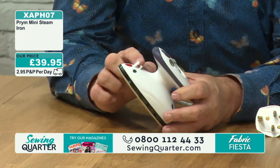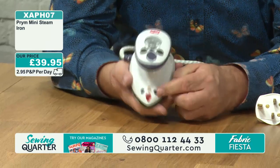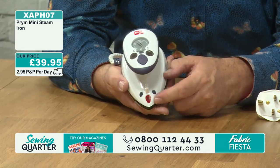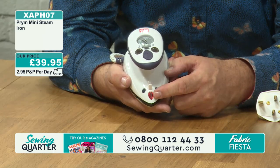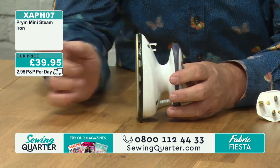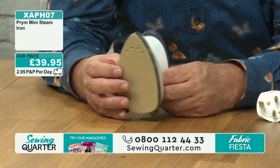You've got the little clip there to put your wire in, whether it's when you're ironing or when you're packing it away. Then you've got the light here, so it obviously comes on when you first plug it in, goes off when it's ready. And the jet of steam coming out of there is just fantastic.